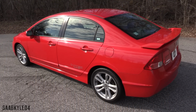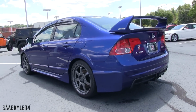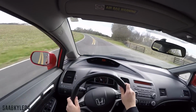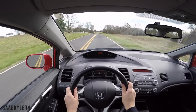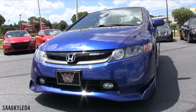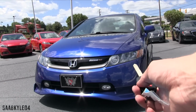As always, this is going to be a detailed, in-depth review of the Civic SI and Civic SI Mugen. We'll start them up, show the engine, get an exhaust clip, cover the performance data, take it on a thorough road test, and show you many of the unique aspects throughout the interior as well as exterior. And so, without further ado, let's go ahead and hop on in, start it up, let it run.